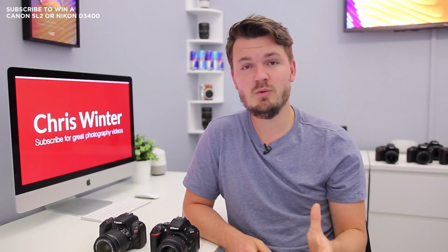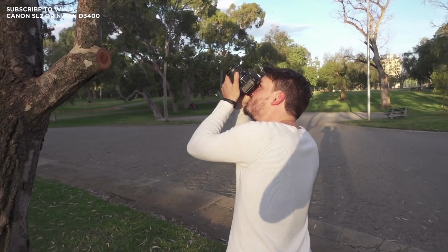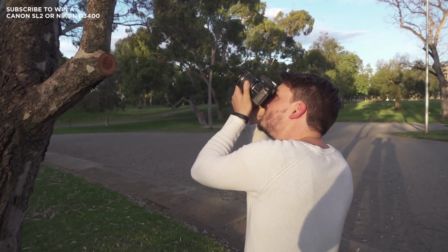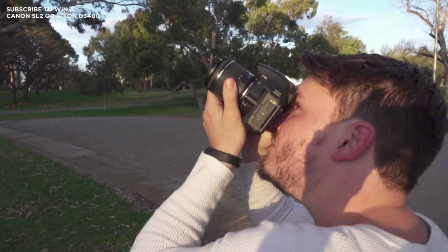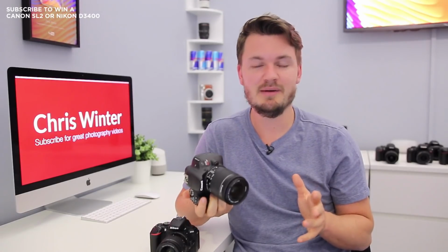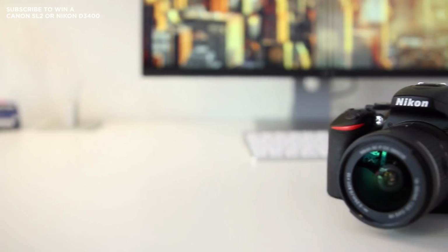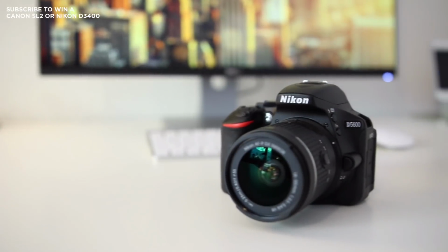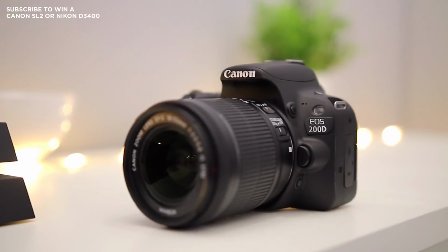Let's talk about stills autofocus performance with both of these cameras, and I actually found that it was generally a pretty even race. Overall though, I did find that the Nikon D5600 was slightly snappier with its autofocus in stills compared to the SL2, but not by as much as I expected. The Canon SL2 was actually really impressive with its stills autofocus, especially in good lighting conditions, but I did find that the Nikon D5600 was probably a little bit quicker and possibly a little bit more consistent. And this is likely because the Nikon D5600 has 39 autofocus points compared to just 9 on the Canon SL2.